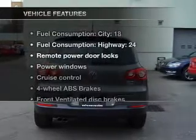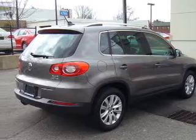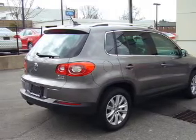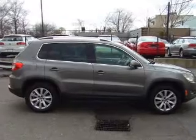Plus, enjoy these notable features that are included in this vehicle. Keyless entry, power door locks, power windows, cruise control, Bluetooth wireless, an AM/FM stereo with an MP3 player, power mirrors.